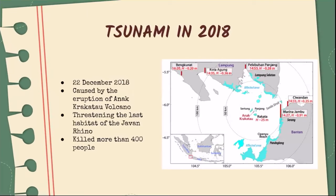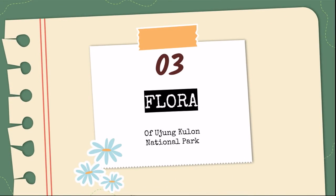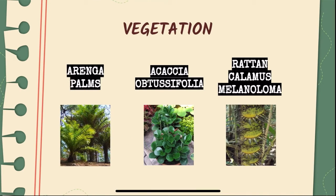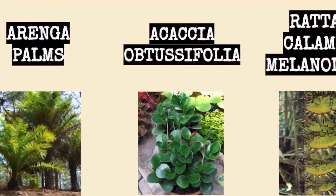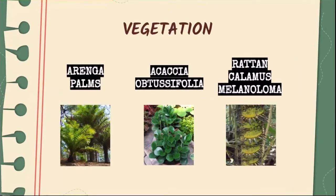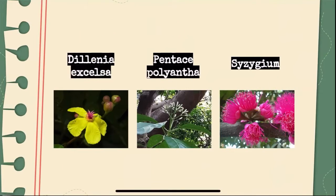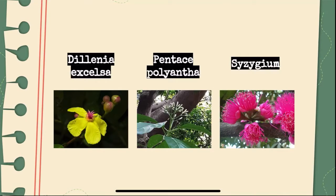Before we talk about the rhinoceros, maybe I will talk about the flora first. So what's the flora in Ujung Kulon? For the vegetation, we have the Oringa palms, as you can see from the picture, and we have Acacia obtusifolia. We also have the threatened Calamus melanoloma. And for the flowers, we have Tellima excelsa, Pentace polyantha, and Syzygium. Those are really pretty flowers.